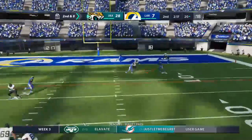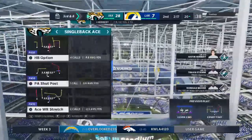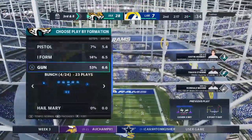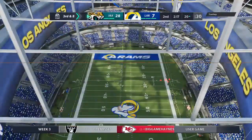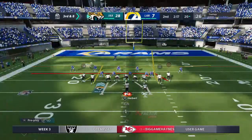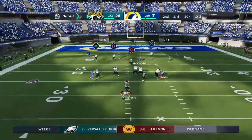Herbert. And that is incomplete. A lot of force bearing down on him there. He could not hang on. It's third down. Normally being a big-bodied receiver plays to their advantage downfield. Go up and make the catch, take the hit, and pick up yardage. But in this case, the hit was timed really well and popped it free from his grasp.